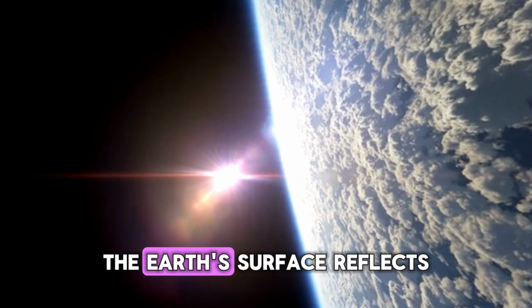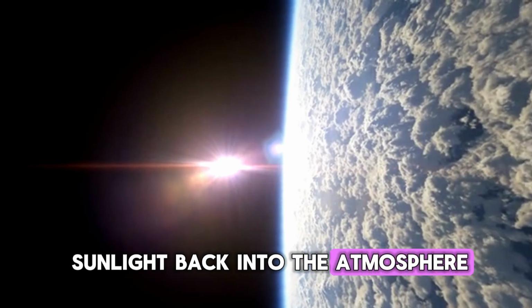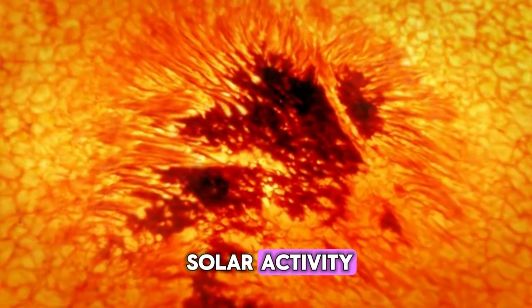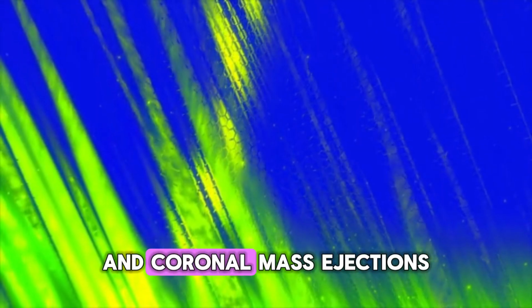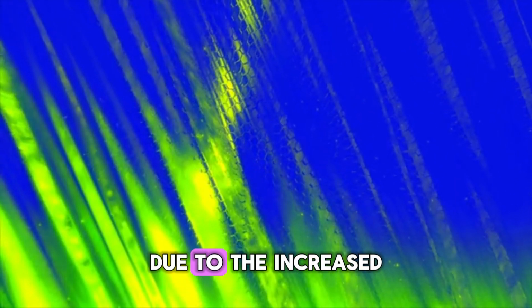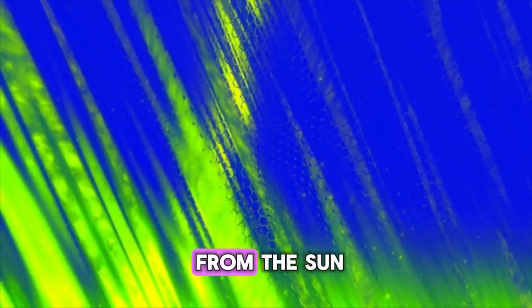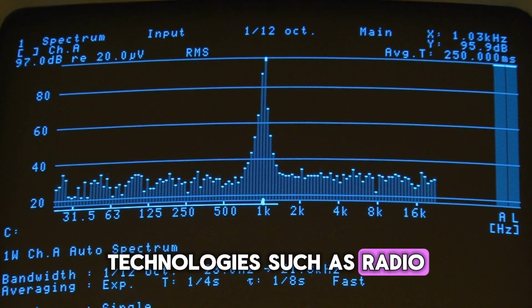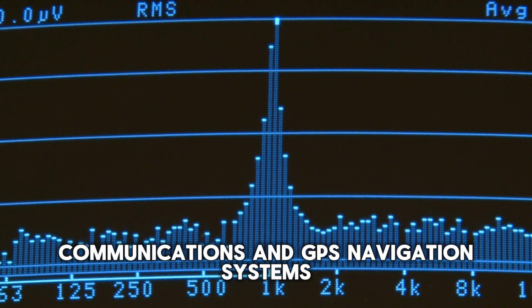During the day, the Earth's surface reflects sunlight back into the atmosphere, which increases the ionization. Similarly, during periods of high solar activity, such as solar flares and coronal mass ejections, the ionosphere experiences enhanced ionization due to the increased flux of charged particles from the sun. This heightened ionization can disrupt important technologies such as radio communications and GPS navigation systems.